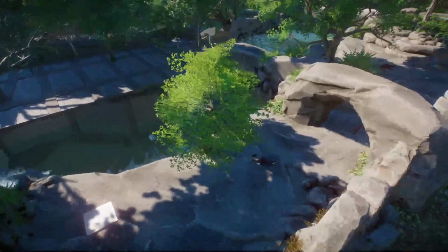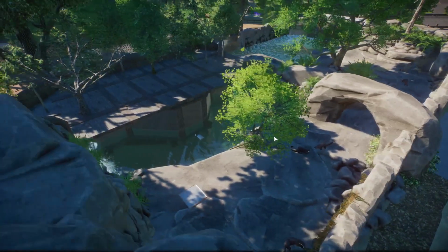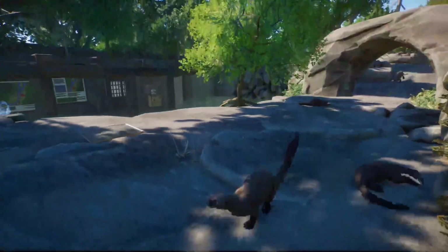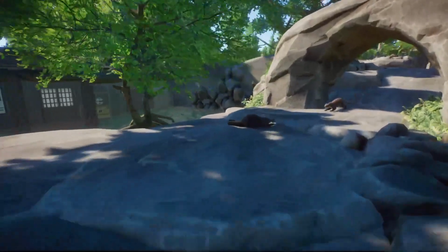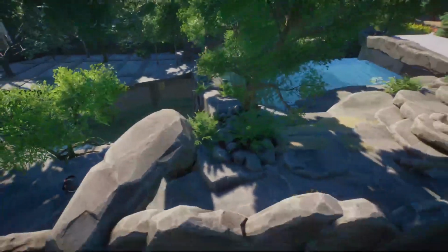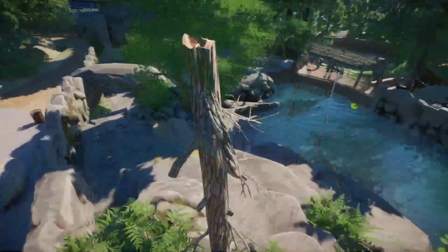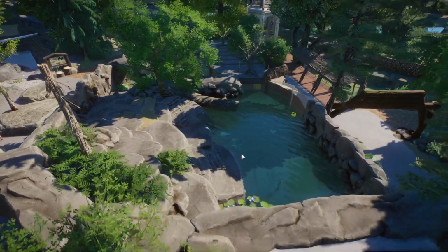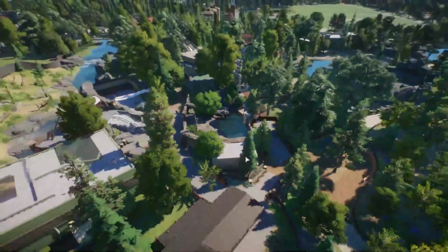But anyways, all the headaches aside, I'm really, really happy with how this turned out. And it's really cool to actually get our little otter dudes to run around the exhibit and everything. It adds a lot more than just the static animals. Still love the static animals that Drock and ZZ and all that make, but nothing beats the real thing, right? So, cool. There you go.